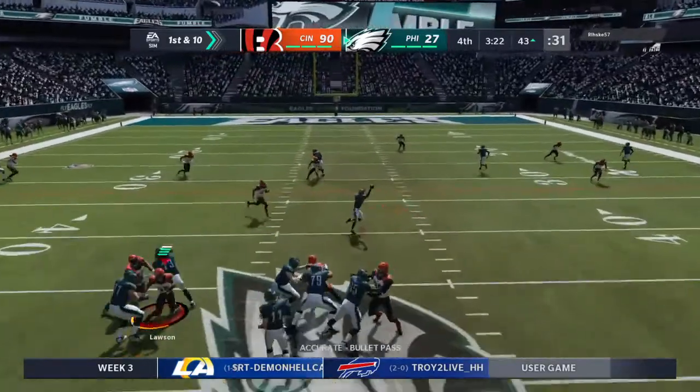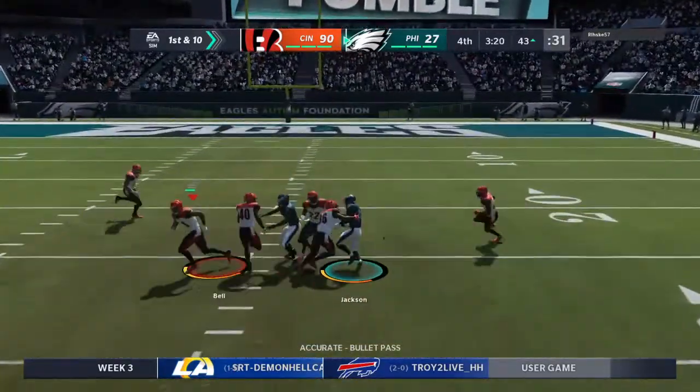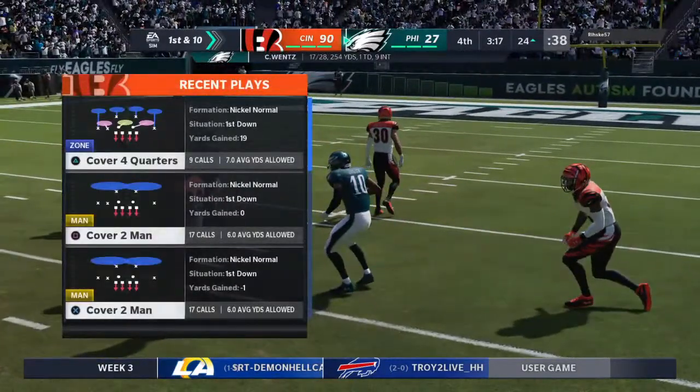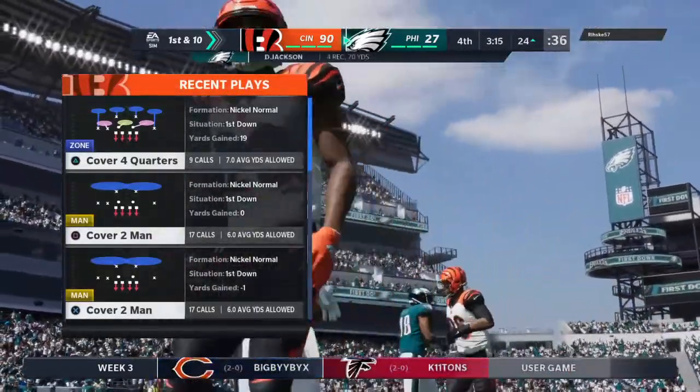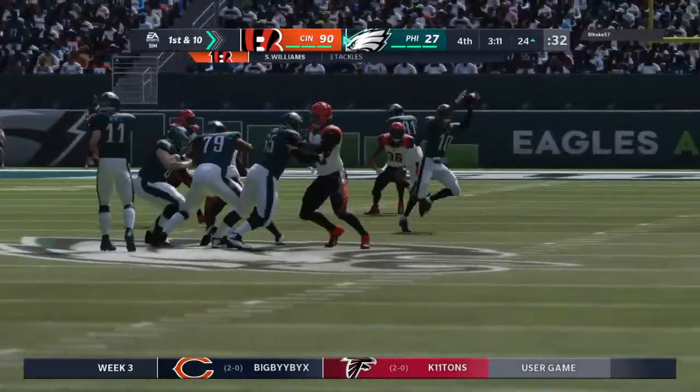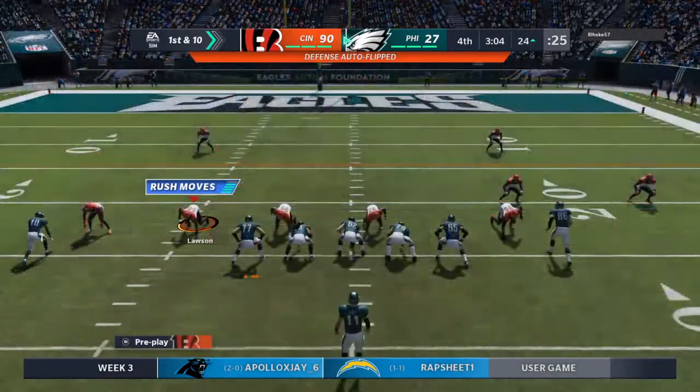Now after the fumble recovery, it's Wentz. He's got the first down here inside the 30. And he gets this one down to the 24. 19 yards there on the catch and run. Right after the turnover, they come out throwing. And that means it's a sudden change situation.